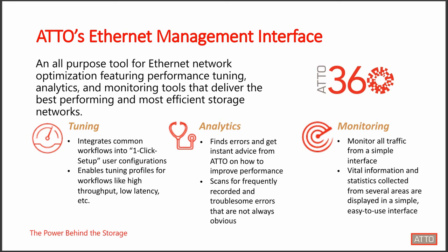So I like to call it a Swiss Army knife for Ethernet network optimization. There's three key areas. I showed you the tuning, and that's where we integrate the one-click setup for typical workflows. We have profiles for high throughput, low latency. We have a release coming up next month in June, which will cover even more profiles, and we'll be looking to add more as we go.